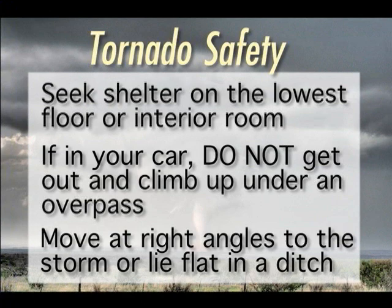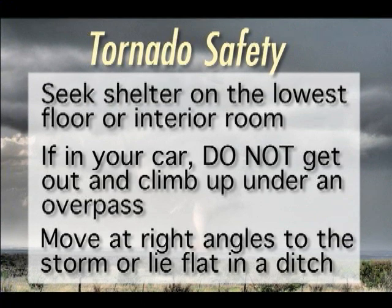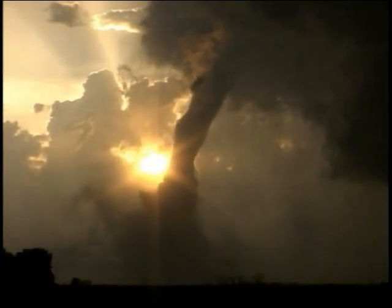Also, if you're in your car, you can move at right angles from the tornado or lie flat in the ditch. It's important to also understand that what usually causes a lot of damage in a tornado is in fact the debris that's flying in the air. Tornadoes can be quite scenic and they can be quite destructive, but in my opinion, tornadoes are beautiful. After witnessing almost 400 tornadoes in my career, I find every tornado that I see as exciting and as pretty as the very first one that I've ever laid my eyes on.